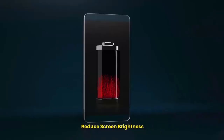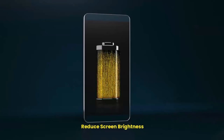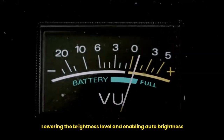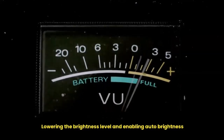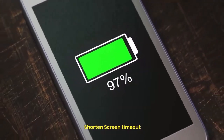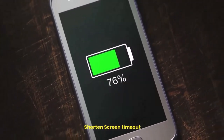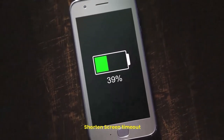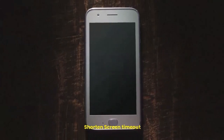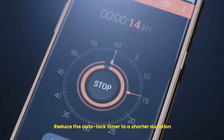Reduce screen brightness. Your phone's screen is a major battery drain. Lowering the brightness level and enabling auto brightness can significantly improve battery life. Shorten screen timeout. The amount of time your screen stays on before automatically locking also impacts battery life. Reduce the auto lock timer to a shorter duration to conserve battery.